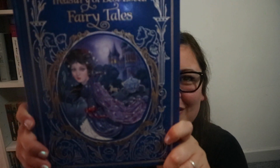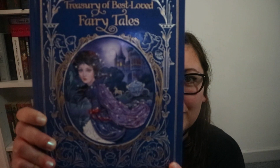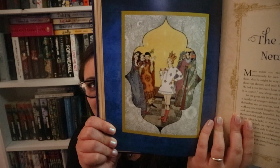I collect a lot of editions of books. But I thought this was beautiful with the gold kind of foiling and the girl on the front. And it has a lot of fairy tales in. And this is the back with the house. So beautiful. And this one has illustrations. So that's one of the illustrations for Emperor's New Clothes.